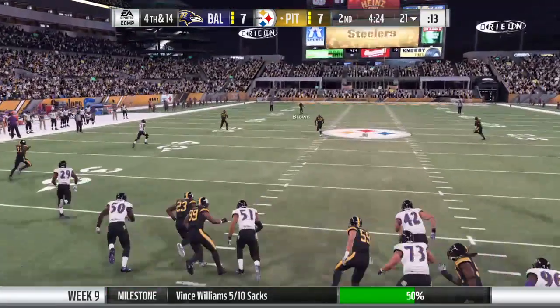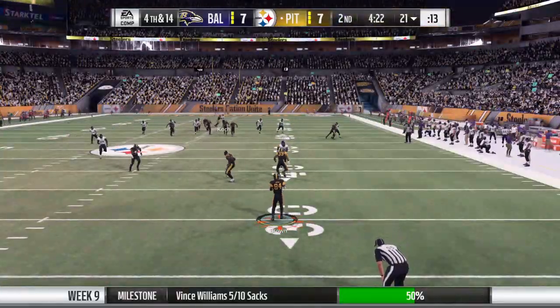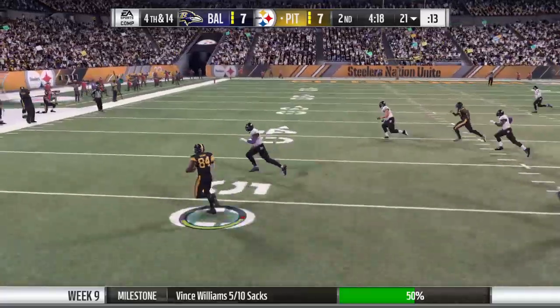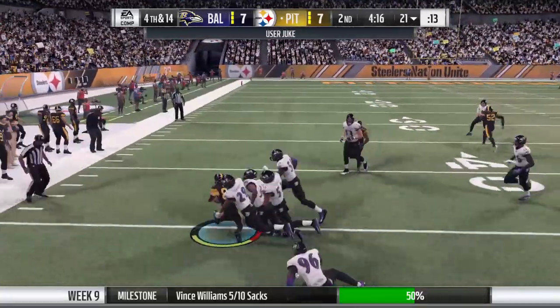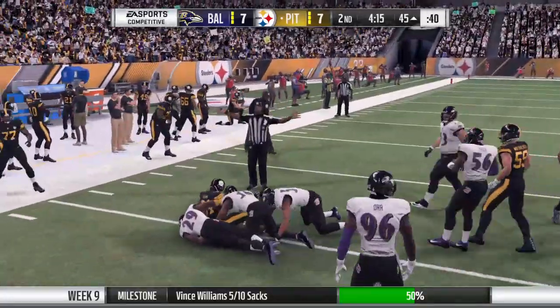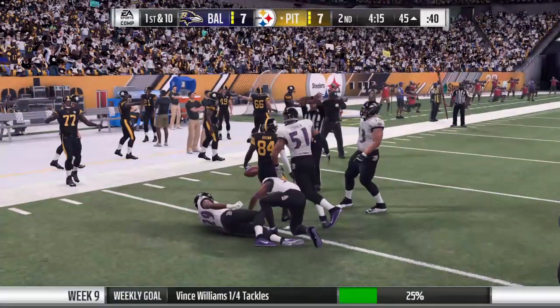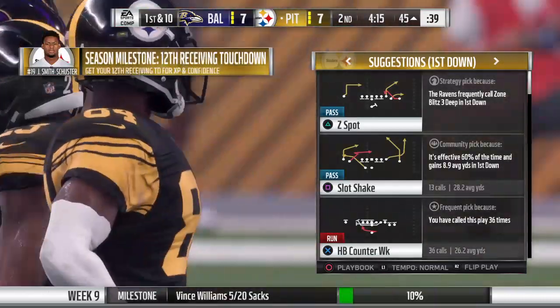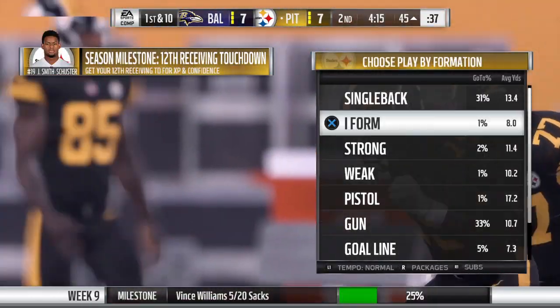He gets this one away, and boy, it's another boomer. With it is Brown. Brown with his stick skills. Nearly a huge return, as it is. Still a very good one. 24 yards. And the Steeler offense, they're set up nicely as they take over.